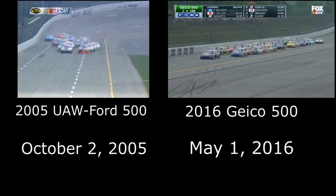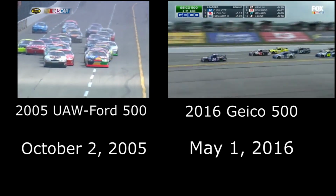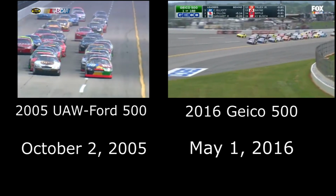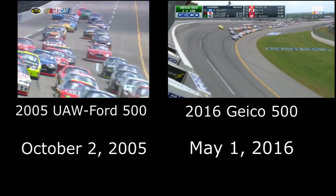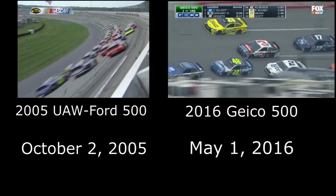Big gap opened up by the 24, and the 3 was able to sneak in between him and the 88. But now here comes a big push from the 20 on the outside of Matt Kenseth. The 3 is going to get caught in the middle in the sucker hole already. He should have stayed with the 24. I think that's a rookie mistake.